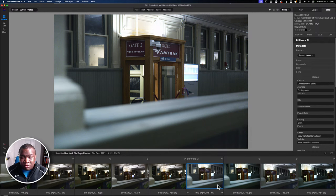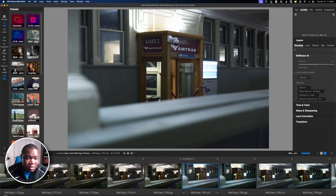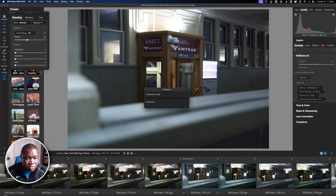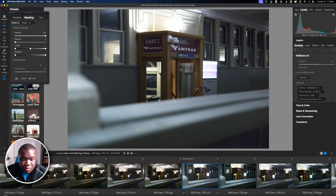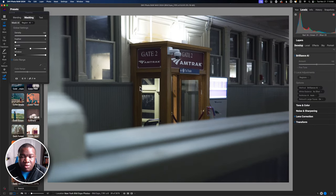So what I'm going to do is double click on the image here. This is going to open it up, and I'll just go ahead and close this film strip because I don't need the film strip anymore. We'll let that analyze for a second. And then eventually that's done analyzing, I'll go ahead and close the film strip so that way I can work on the overall image. And the beauty of this is I can use Brilliance AI. This was a raw file, so I'm going to have a lot of latitude to really modify this and manipulate it the way that I want to.